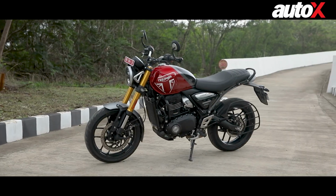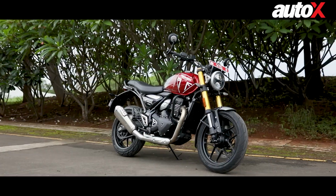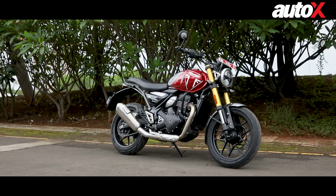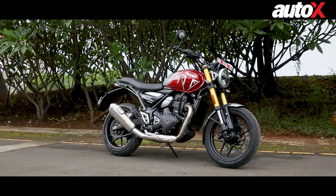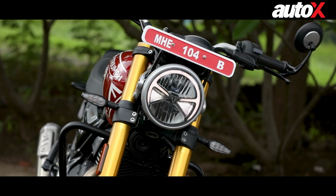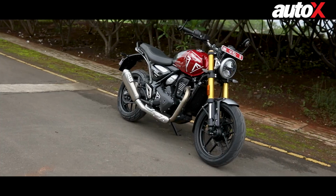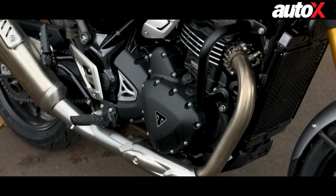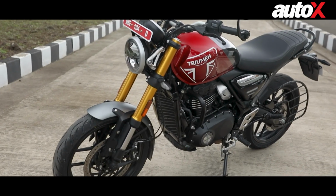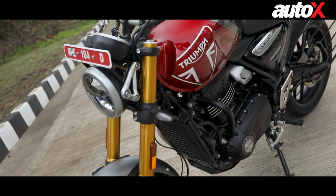The Speed 400 draws clear inspiration from Triumph's heavyweight modern classics such as the Speed Twin 900 and 1200. Except for the size and the lack of a parallel twin motor, the Speed 400's design is almost identical to its bigger brothers. Elements like the round LED headlamp, sculpted fuel tank, bar and mirrors, golden USD forks, dual-tone paint options, blacked out engine casing and fin cylinder head. Everything here comes together beautifully to make the Speed 400 a true scaled down Triumph modern classic.